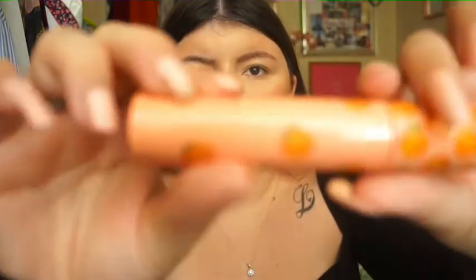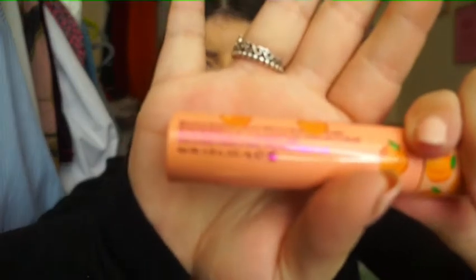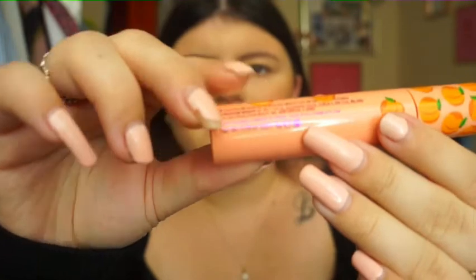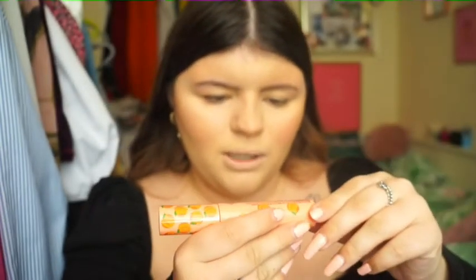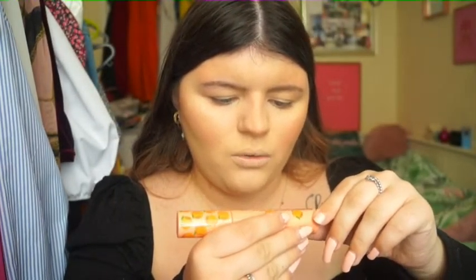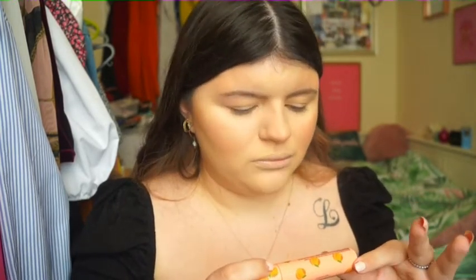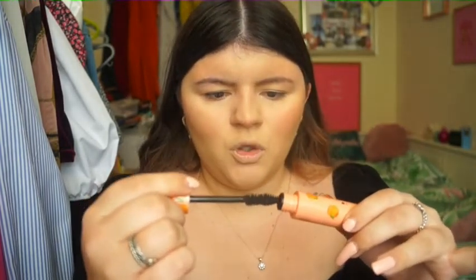What I will say is, I don't know about you, but the foil's kind of a bit messed up. Sorry, my nails are a mess, but where it has that little thing that tells you how long you can have it for before it goes out of date, that is completely not even there, which isn't great because I like to know when things run out, even though mascaras are usually like a month or up to 3 months. But, ooh, I like that.